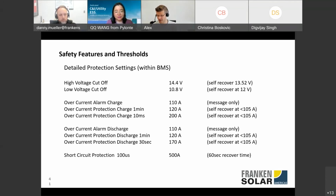It's also short circuit protected if you really have a hard short on the system within 100 microseconds. So typically much faster than any fuse that melts or a breaker. The internal overcurrent protection measurement will trip and disconnect the system. So it's very safe, even in a worst case scenario that you have a short scenario.